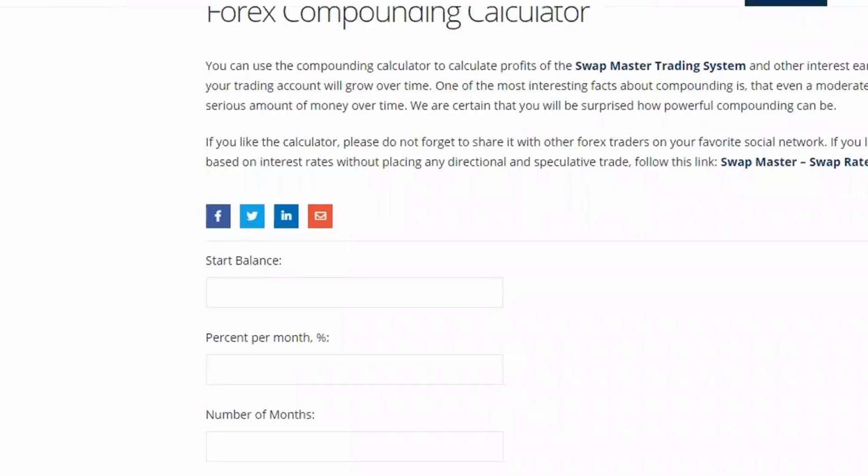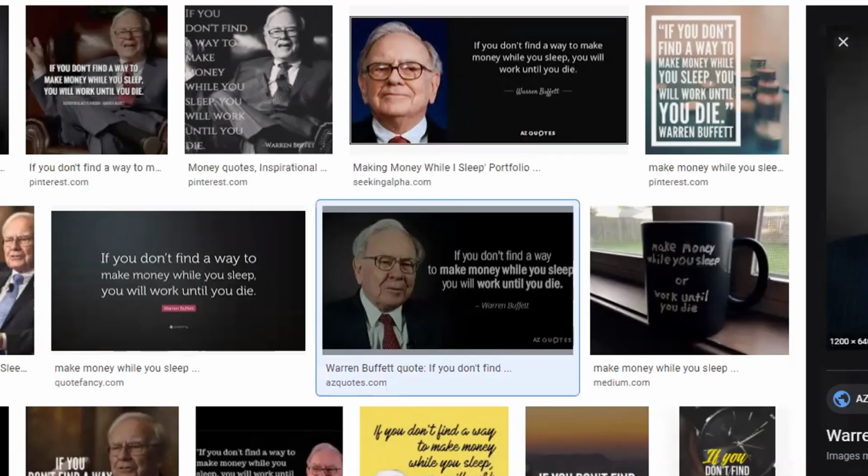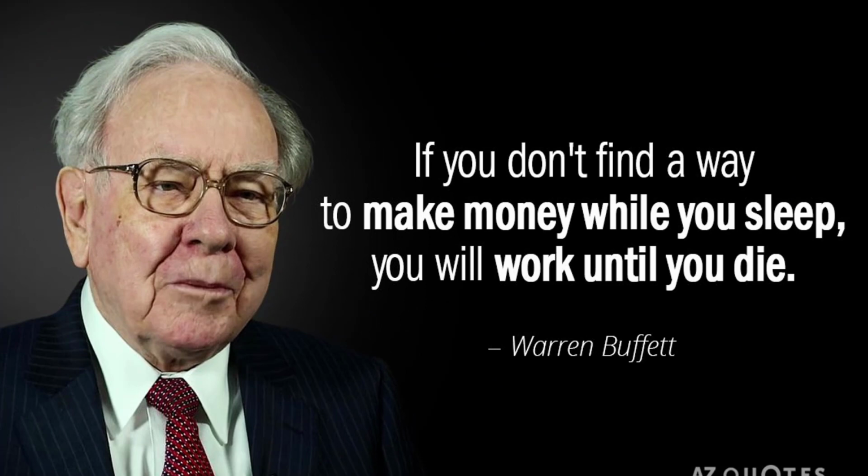Remember that using robots shouldn't replace your own trading. A robot cannot replace your trading. A robot is supposed to supplement your trading, just like Warren Buffett says: if you don't find a way to make money while you sleep, you will work until you die. I believe you don't want to do that. So the purpose of having a robot on one or two or more of your accounts is that when you are trading manually on an account or two, you also want this to be working for you automatically.